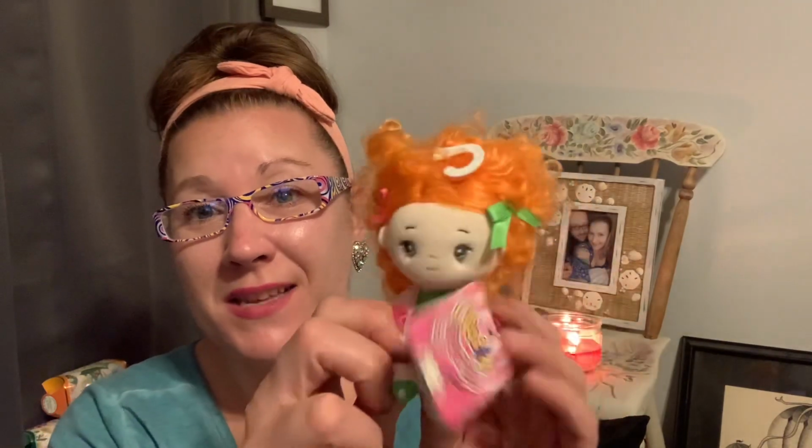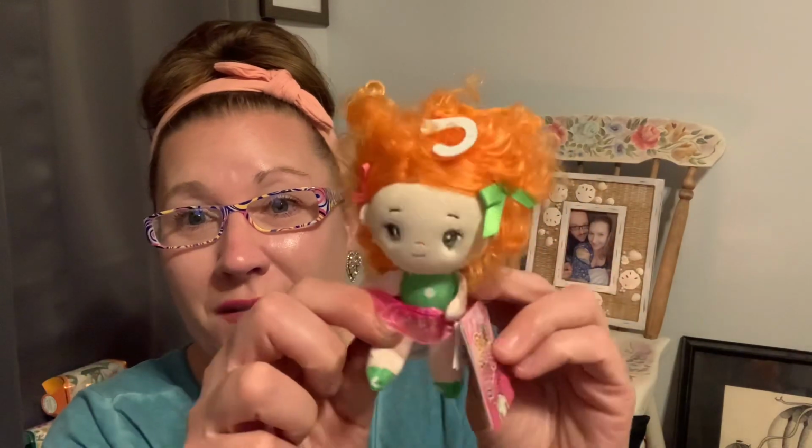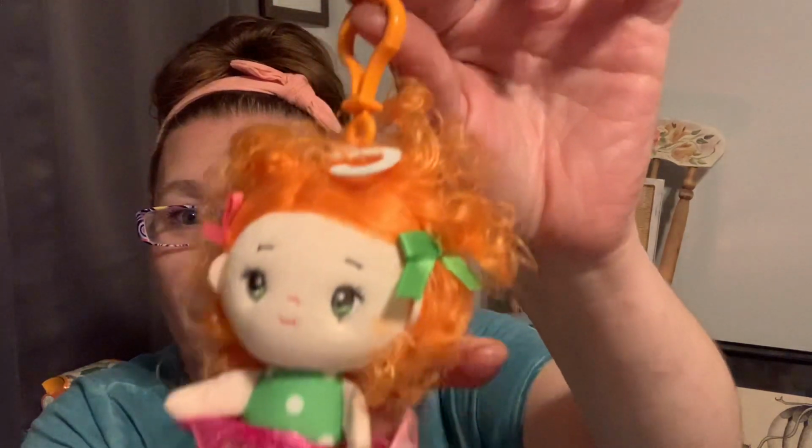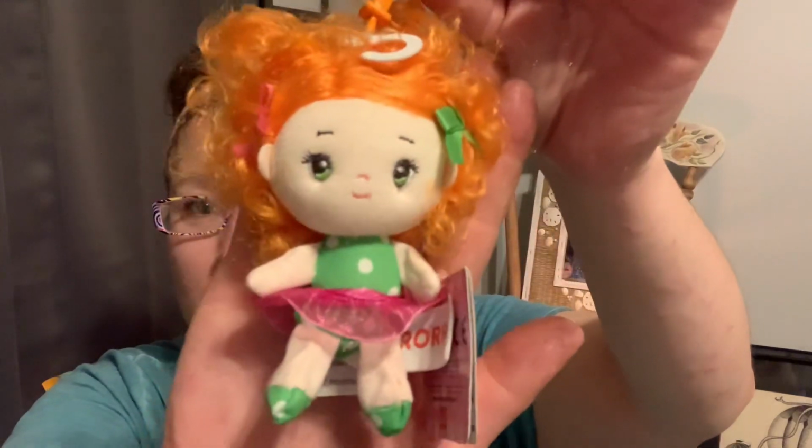Then I went to the toy section and I found this most adorable little girl doll here. And I think she's a keychain or something that you can put on a backpack. And I found an entire wall of these with all different color hair and different colored outfits. And I just thought that they were so beautiful. My mom and I absolutely love redheaded dolls. We love redheads, period. I just love red hair. I think it's absolutely stunning.